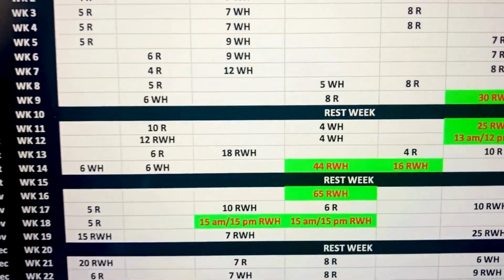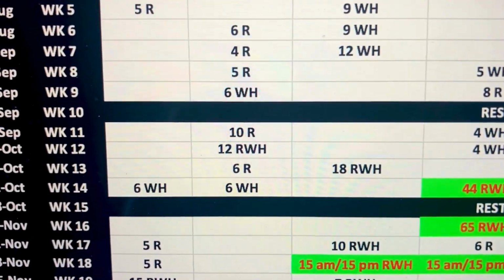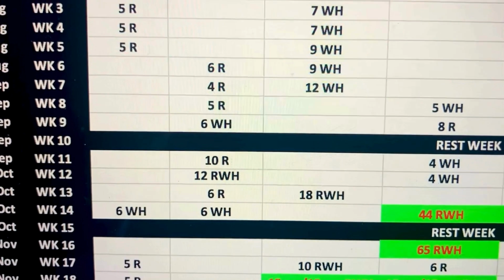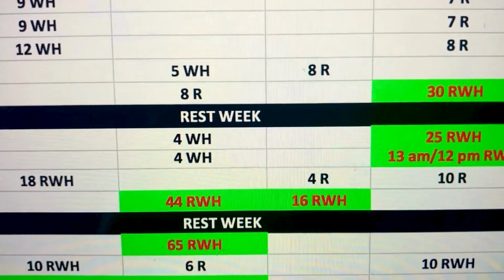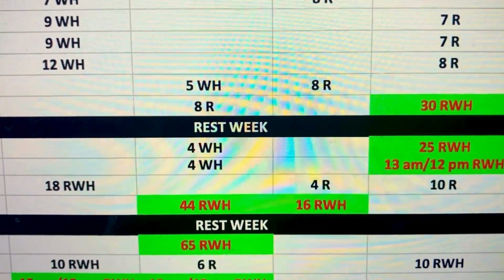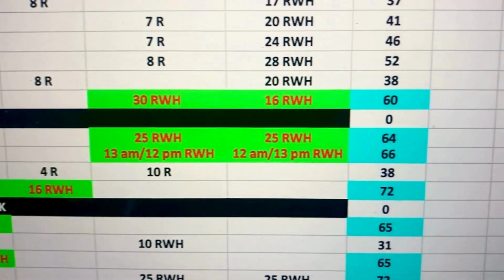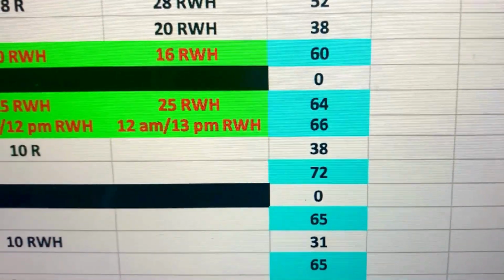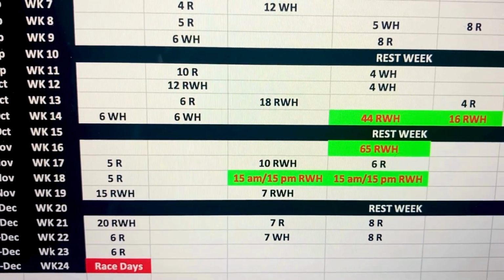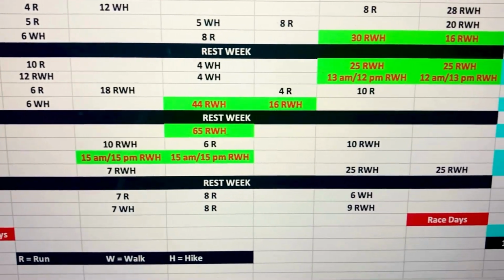But 2 weeks later, in week 14, we have a real doozy. Start out with a 6-mile walk, hike on Monday, followed by another 6-mile walk, hike on Tuesday. But then Wednesday, we have our first really decent distance, 44 miles run, walk, hike. And then the following day, 16 miles. So that's a total of 60 just in those 2 days, for a total of 72 miles for the week. So you can see after that we have a rest week again in week 15, which will definitely be welcome. But then you've got another 3-week period where it's pretty intense again.